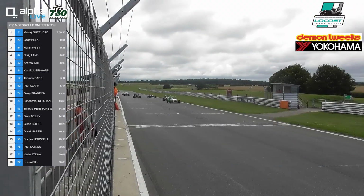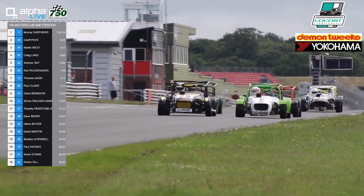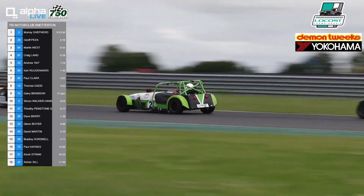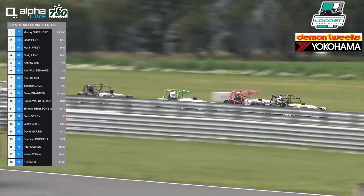Murray Shepherd pulls to the left-hand side of the circuit. The rest flick to that side of the track to follow him in the tow, and Shepherd, is he going to be passed into Ritchie's? Yes, he does. So 29 there go through. Jeff Peake back to the front once more. But how long will that last? Not very long, I suspect. Probably not. So still those 6 cars separated by about a second and a half then.